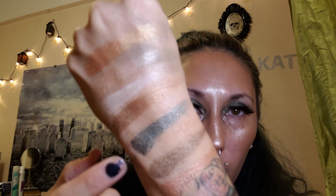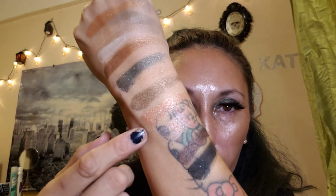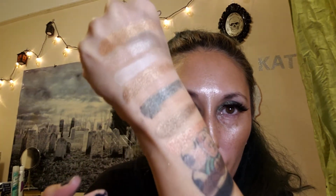Okay, so these are very pigmented. These are all the shimmers. I'm really interested in that green color. That'll be fun to play with, and that peachy color. So they did pick some very pretty shimmery colors. They threw in a black, so if you want to deepen the crease up or anything, smoke out the lash line, you can do that.